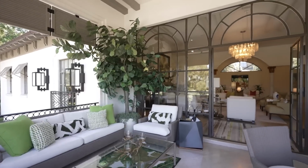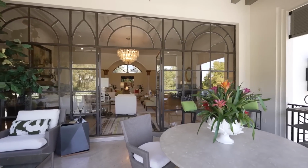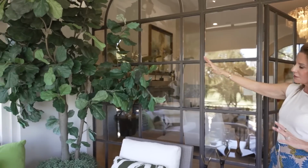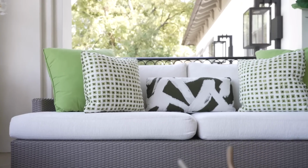And we've added a lot of faux plants. Remember, I cannot keep plants alive, so we have to have faux plants. So this fiddle leaf fig surrounds, and it doesn't offer shade because we don't need it, but this is faux. This furniture just withstands the rain, the sun, especially here in Texas.